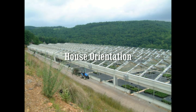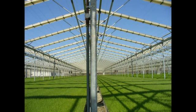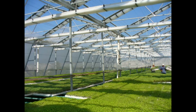The peaked roofs should be oriented such that the post lines are oriented generally east to west to ensure that the shadows from the retracted roofs or direct sunlight bands from when the roof is closed 85% move across the plants as the sun moves throughout the day.